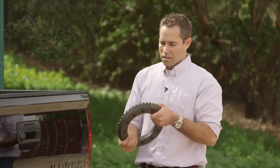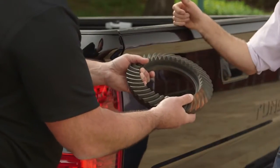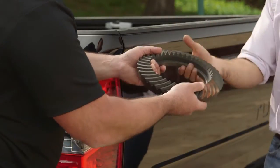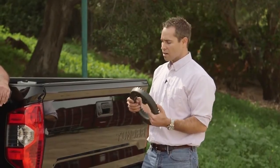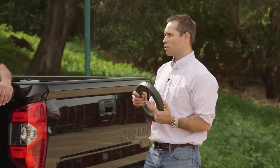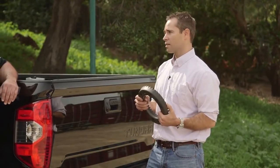One is this differential ring gear. That's a 10.5-inch ring gear. That's the largest in the segment. Pretty hefty. We do that for two reasons, obviously for strength and heat dissipation. So that's going to allow Tundra consumers to pull those heavy loads over a very long service life very consistently.